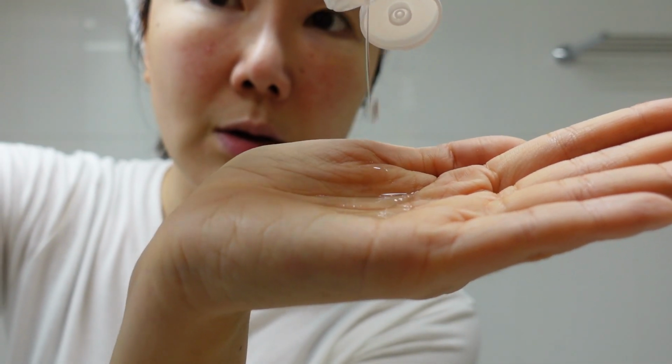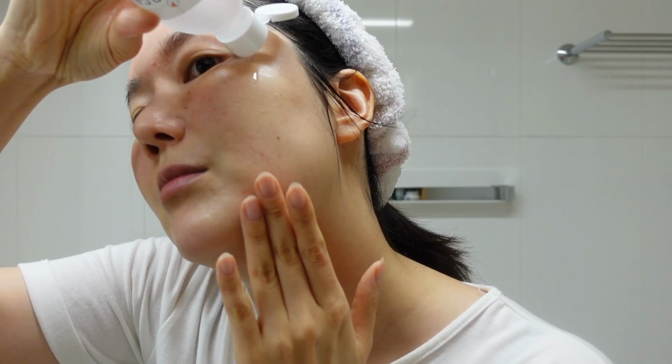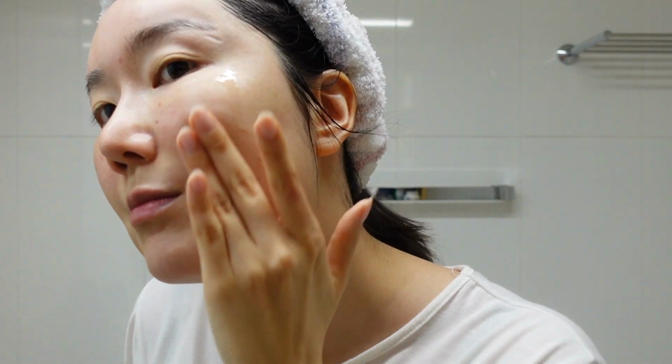And I love that they have so much panthenol in here. The texture itself was very interesting. It's very watery, but it has that 2% of viscosity to it. So it's not just like the watery kind of toners, but it's moisturizing and hydrating at the same time. So I like that.